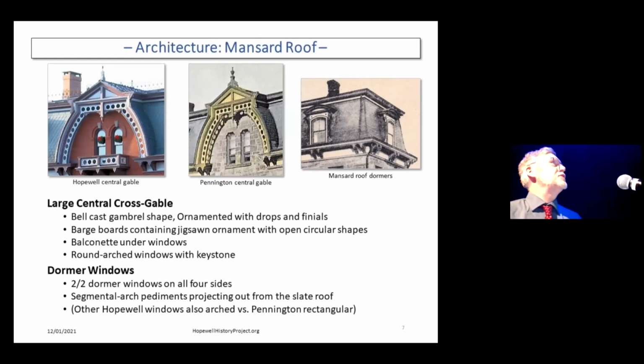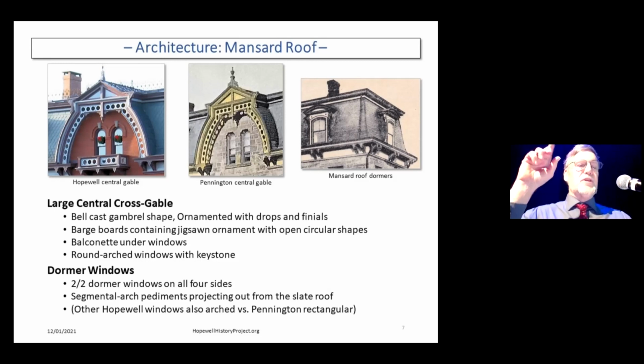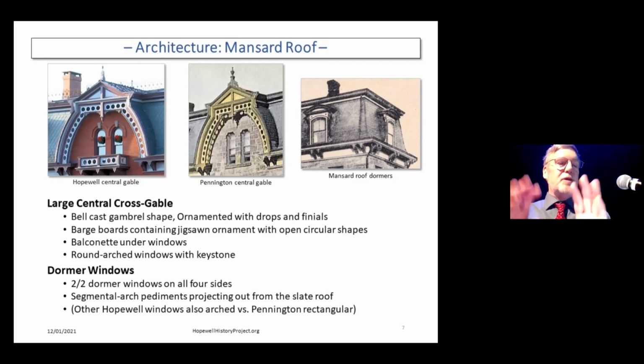So in the bottom in the text are some fancy architectural terms, but in general, what's interesting about this building is this mansard roof. And the 2 long sides of the stations both have this fancy arch, bell-shaped arch structure with pediments above, with finials going up and drops going down, 2 windows, and then a balconette, a small balcony underneath them. So really a fancy design. And then the boards around it have these circular decorations on it. Looks like somebody took a hole punch and went around the edge of the building, punching it out. So this is very, very distinctive design. You don't see other New Jersey train stations looking like this.